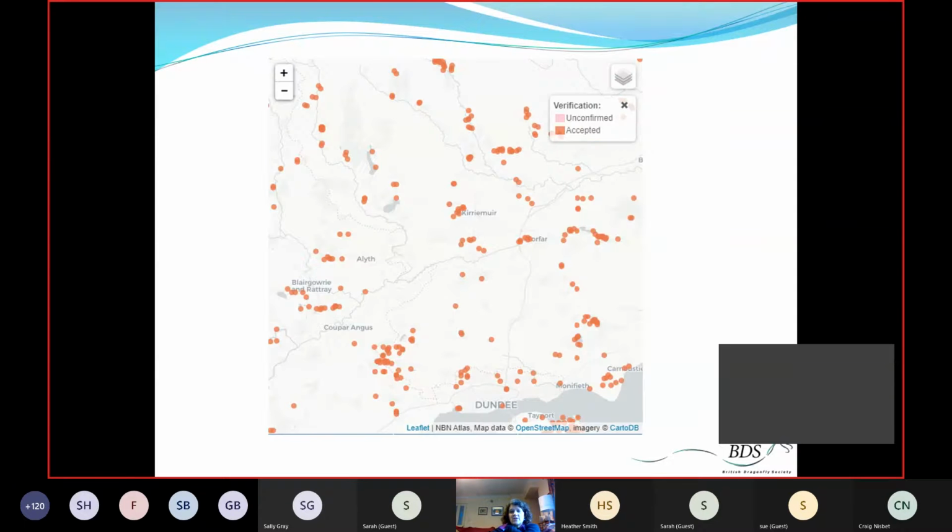So looking at the local dragonflies here, this is the Dundee, the Tayside area. So we've got Dundee at the bottom there. It goes up into the Angus Glens, the Perthshire Glens as well. So you can see we've got quite a few Odonata records. This is from the NBN Atlas.